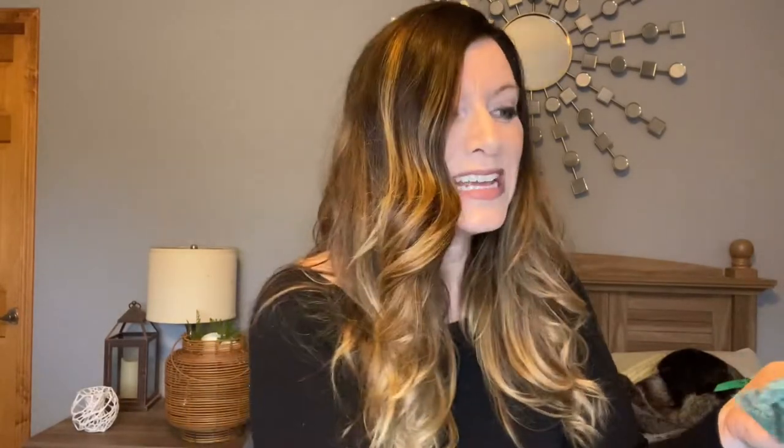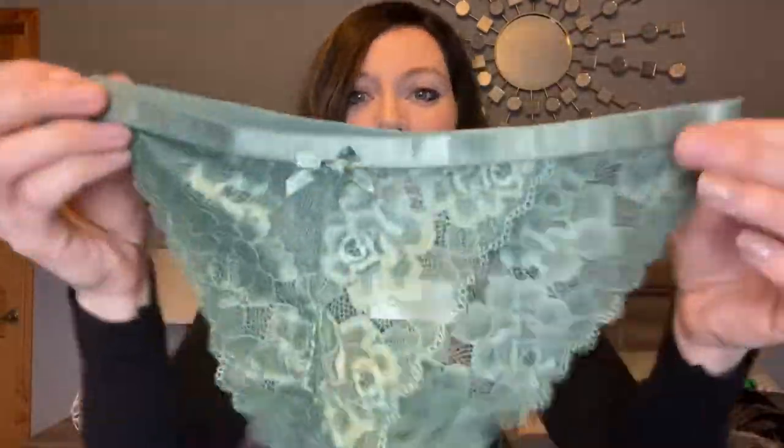These are like a green olive color, and they are lacy. Ooh, look at these. They've got the stretchy elastic waistband, very pretty. Look at that. Completely lace. They've got the little bow. As you guys know, I'm not a bow girl, but these are really cute. You can even barely tell there's a bow there. But look at that detail. It's got like a floral print almost across the whole pair. Very, very pretty. I like that.